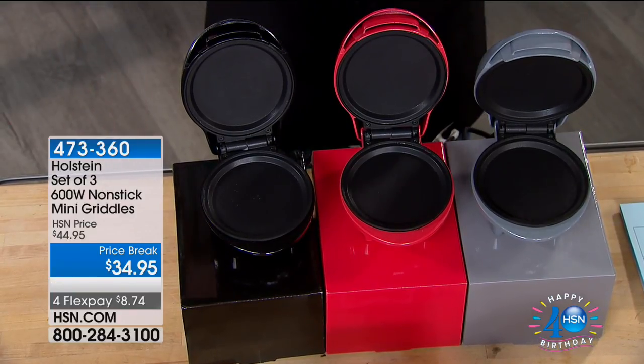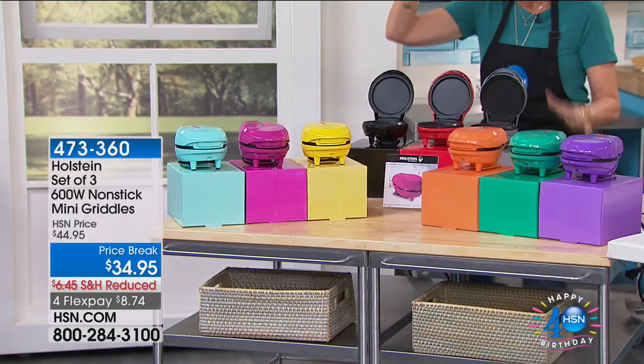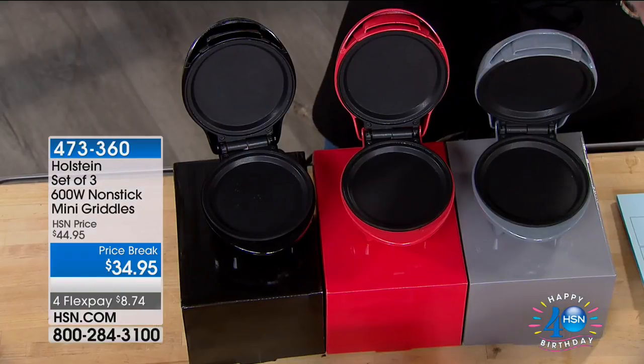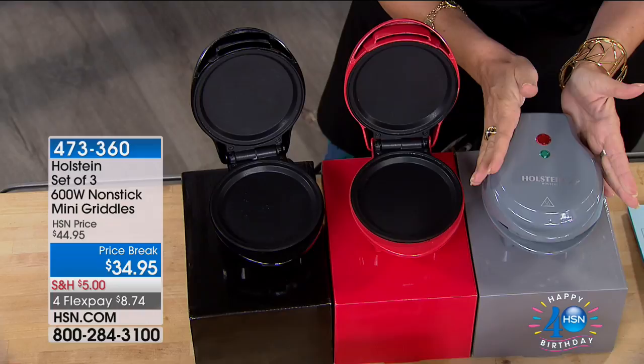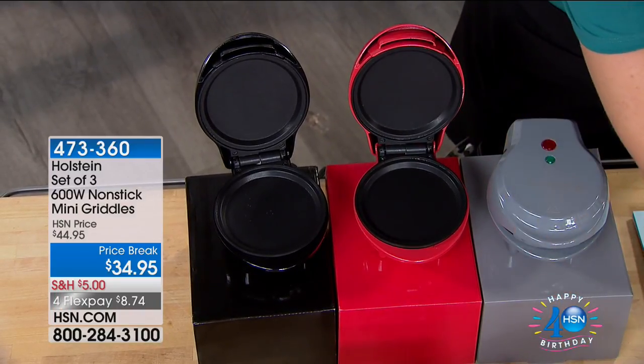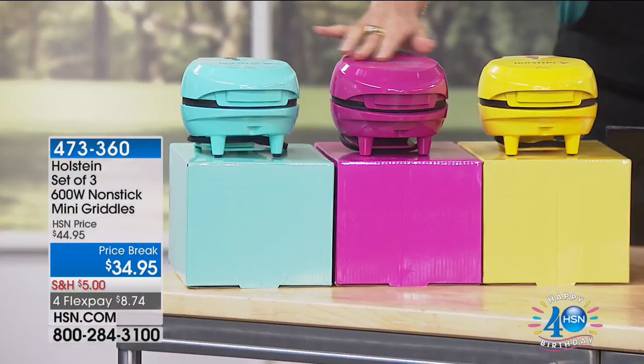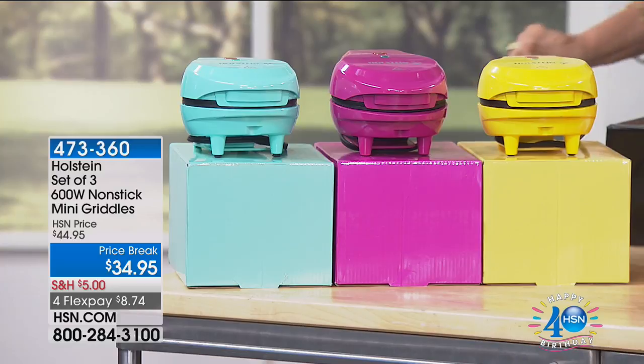And the colors are so fun. So you're either going to choose the basics, which is going to be the black, red, and this is a gray. Oh, look how pretty that is. Or you can choose the jewel, which is your orange, your green, and your purple. And then we have the brights, which is a pretty turquoise, the hot pink, and the bright, I call it bug light yellow.